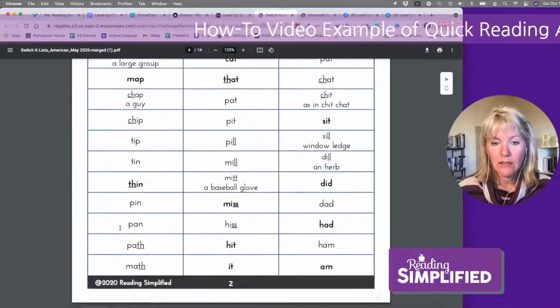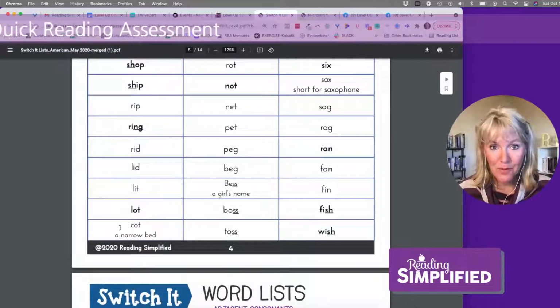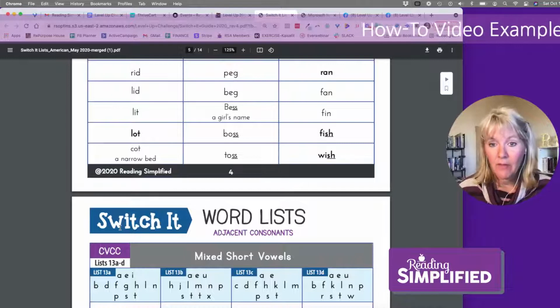Janice, yes, the Snapshot Assessment is in the Reading Simplified Academy website if you're a member. Anyone who's a member can get the snapshot, and it is in the welcome unit of the main course.